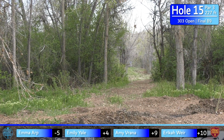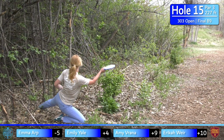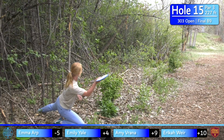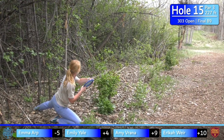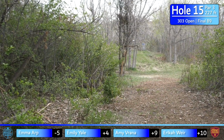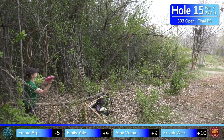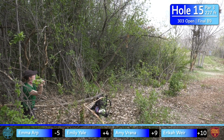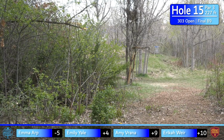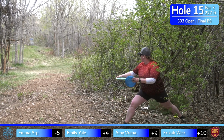A little early release there from Amy. She catches some cabbage. Hopefully stays on the edge. So this is what Emma's dealing with. Not the worst kick. Still kind of stays on the edge. She'll have this kind of turnover forehand in towards the green. Oh, and just catches some late limbs there. The line was looking good, but just a really tough ask from back here as Emma, or Amy, I should say, sorry, kind of has a similar result.